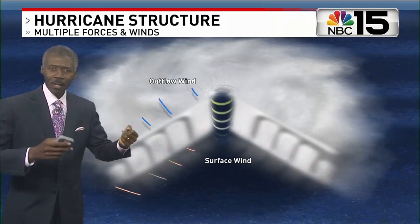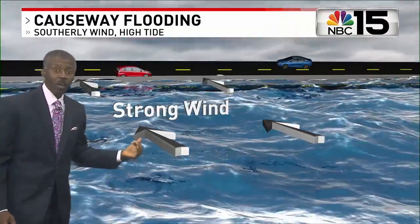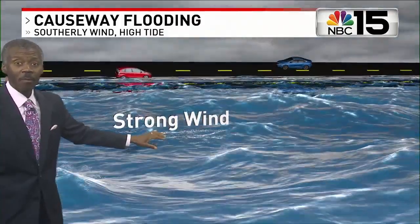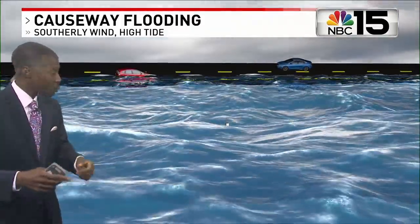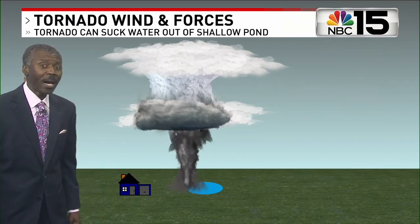It doesn't lift it and take it somewhere else. It just pushes it out of a bay or into a bay. And with that south wind for us on Mobile Bay, we know what happens. The water gets pushed up against the causeway. It's not the hurricane lifting the water, it's just the wind pushing it up, and then it goes over. So people say that, but it's sort of an expression. It's not science.